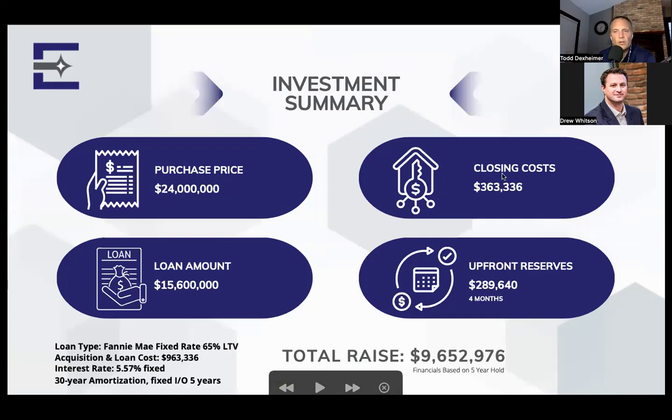Purchase price is 24 million, and the loan amount is about 15.6, and you can see some of the terms here. So 65% LTV. For the interest rate, we underwrote this at a 5.57% fixed rate. Like I said, we are likely going to be closer to 5.2, 5.3, but we won't know until the dust settles, and we'll definitely be under this 5.57. We have a $250,000 credit from the seller that allows us to buy down our rate by 29 basis points. So we'll get whatever the market is on the day we can do that, which I believe is end of next week, and then we'll get the market plus the 29 basis points buy down. Our underwriting is based on 5.57, just so you know.